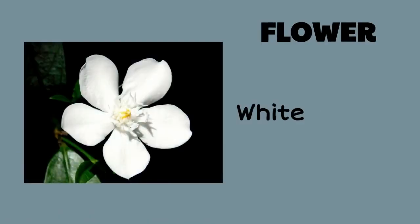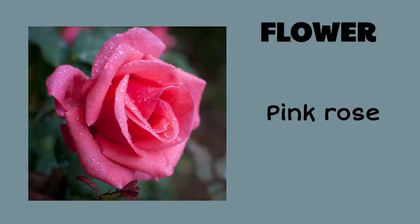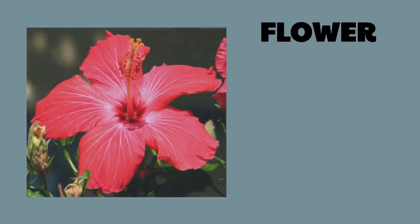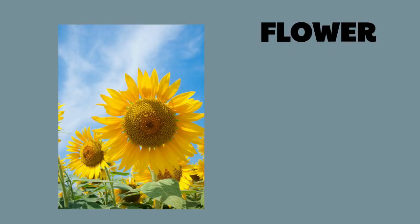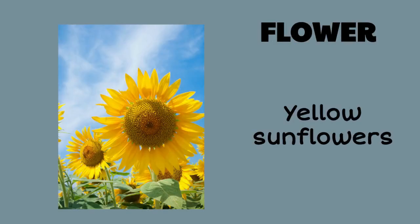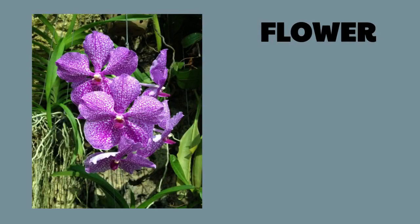White jasmine. Orange azalea. Pink rose. Red hibiscus. Yellow sunflower. Purple orchids.